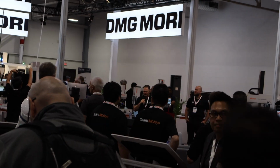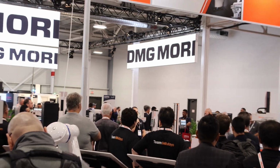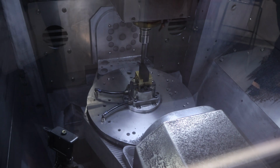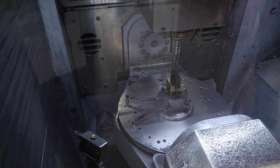Over at the Midget-Toyo booth, we got Travis from Titans of CNC giving a good speech. Oh, the dust. Huge dust extractor on this thing. It's really interesting.